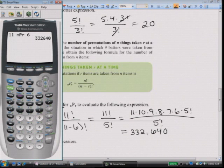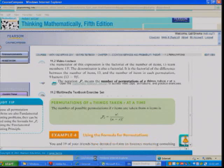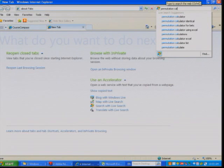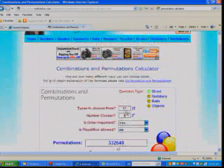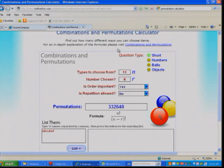I don't want you to be restricted to a particular tool. You could go on the internet and try a permutation calculator. Look, it's already right there. Your n is 11, your r is 6, and repetition is not allowed, because you can't play twice. There you get the same number, and it gives you a formula. Isn't that lovely? All I did was Google permutation calculator, and there were a bunch of other choices. You could have that open in your window.